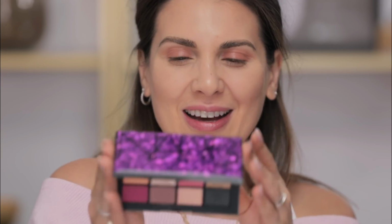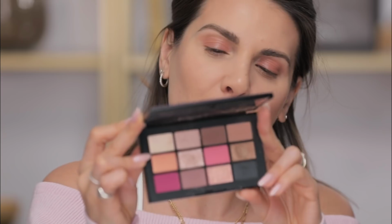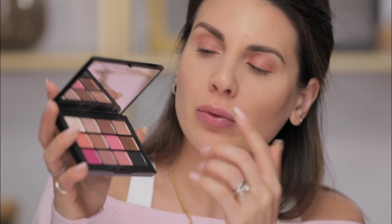I've recently received the NARS Studio 54 collection. Such a fun collection, very sparkly and party looking. This is the hyped eyeshadow palette from the Studio 54 collection. And in case you get this and you don't know which color goes with which, take it by rows.